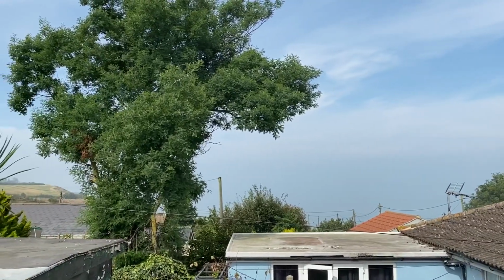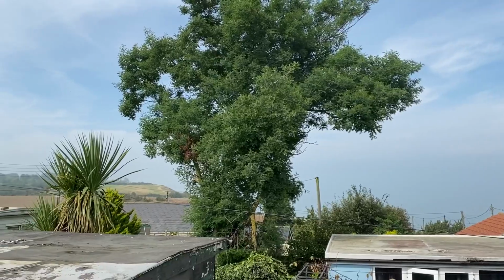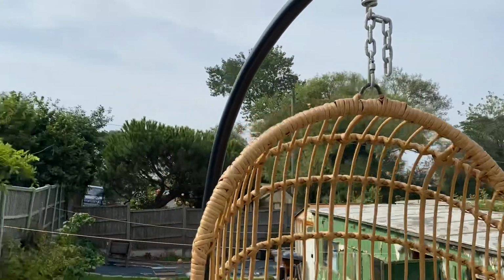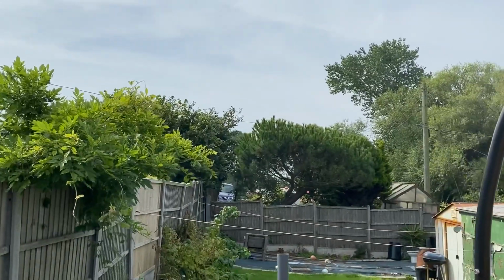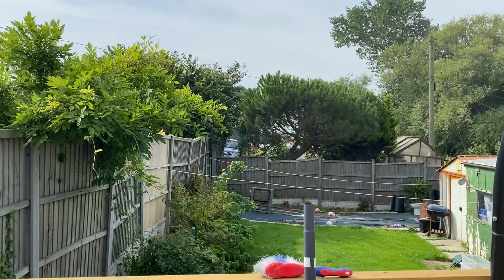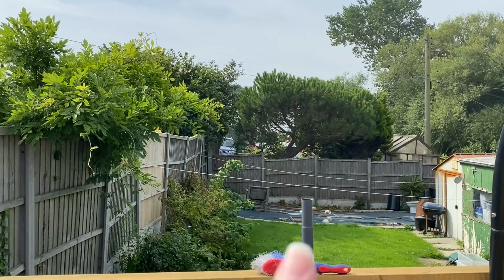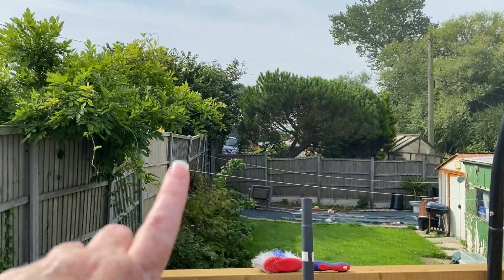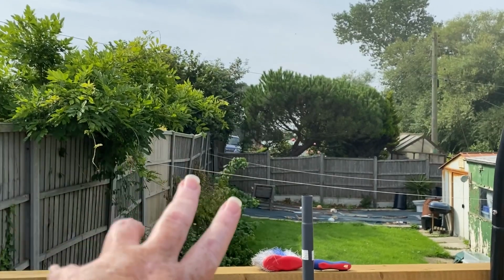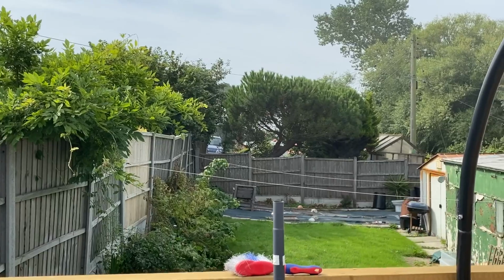Now Gary wants to get that tree out. It doesn't belong to us, but my neighbour doesn't really want it in a garden anyway. But the end of the garden will be nice eventually. Don't ignore that caravan, but that will be done up as well. But we're going to kind of put some decking up this end with a table and chairs on it, and over this side we haven't made our mind up.